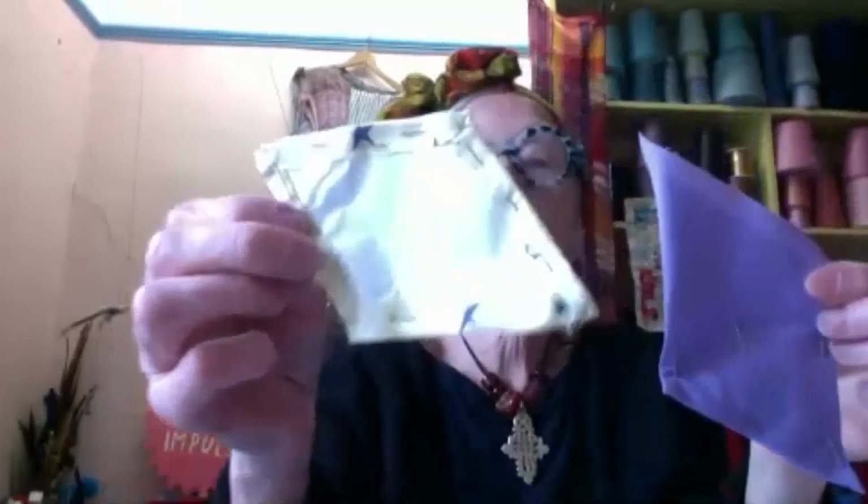Now, I'm going to actually do what I mentioned. I'm going to trim that corner just enough, just so when I fold that over, it's not too thick for hand sewing. And be careful that you don't prick yourself with the pointed pin. And finally, you've got them all folded over.